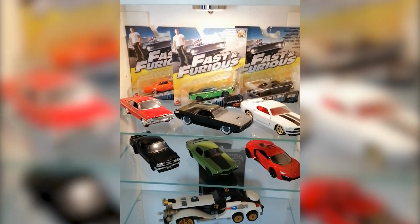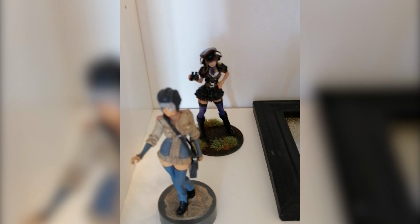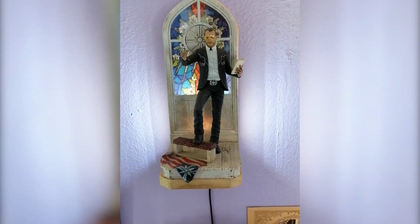Fast and Furious diecast. Lego Penguin car. And these are 75mm figures that I've built and painted. That one's actually got a mirror on it. That's that one. There's a Rusty Wreck, and that's quite a few years old that I did. It's a 1940 Ford. It's a figure from Far Cry 4.